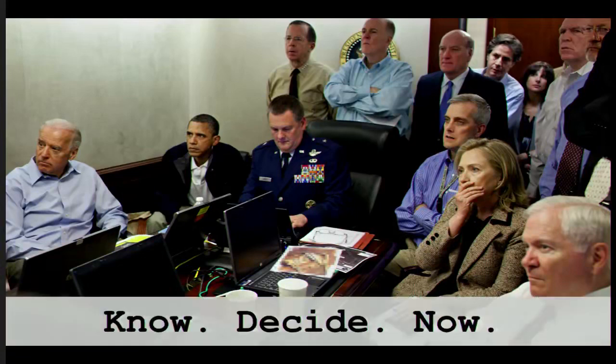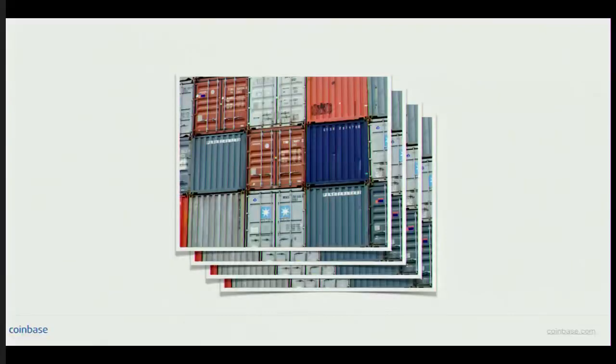And so the 3 things that we want to be able to do with that monitoring and logging stack is to know what's happening. After we know what's happening, we want to be able to make decisions based on that information, and we want to have that actionable intel now. We don't want to wait. We don't want to wait for someone to traverse deeper into our infrastructure.